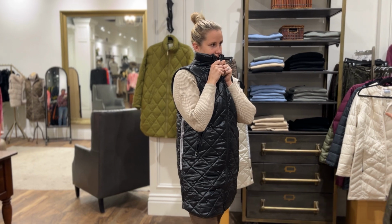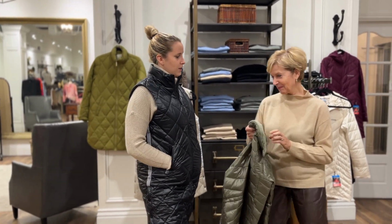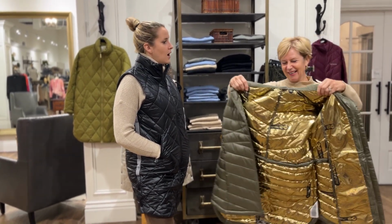Oh, I think she's angling for a vest now. Yeah, well, because I have a reasonable amount of vests. I have 2. Oh, you have 800 coats.